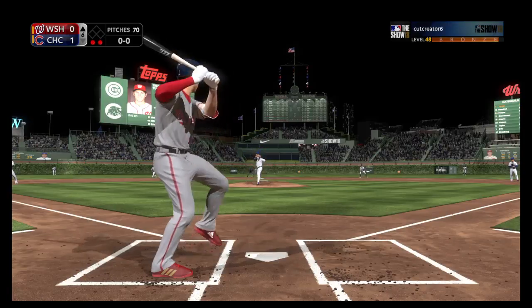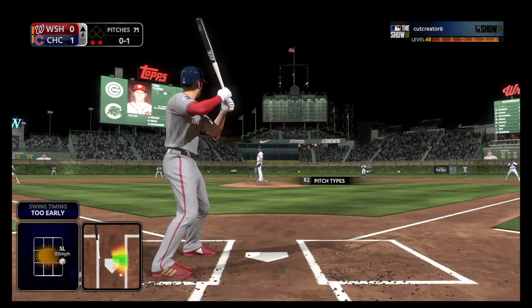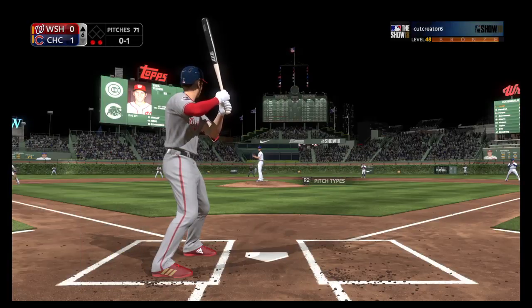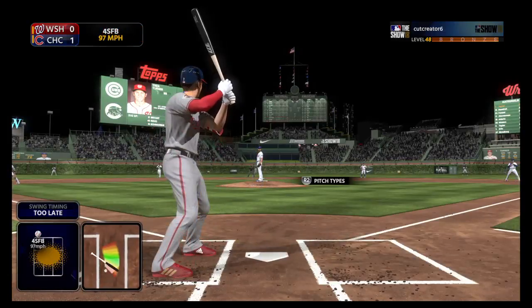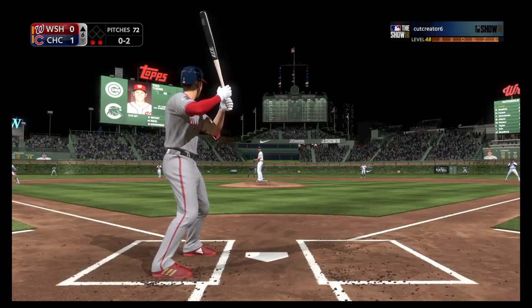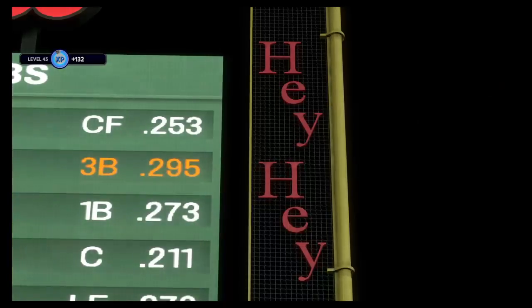Now the pitch. First pitch hacking here, and that's the first strike. 0-1 count, and the pitch. Swung on and missed, outclassed by that fastball for a strike. This guy's pitching. And he struck him out.